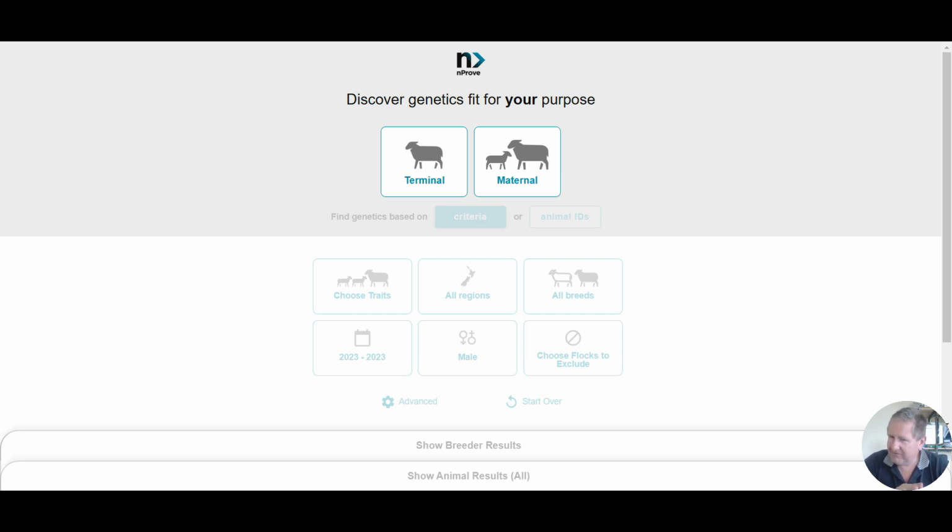Personally, I look for very balanced results. I'm looking for very even types of rams, and with no really high and no really low numbers, and that's my preference. And so you're often not fighting against that guy next to you. He might be buying a different ram or having different criteria.